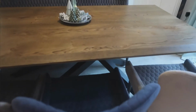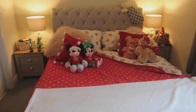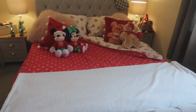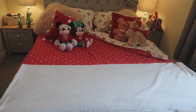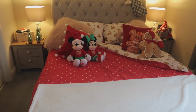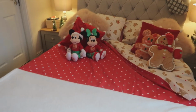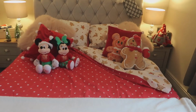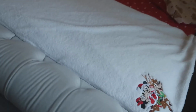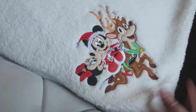Okay guys, so coming into the bedroom, this is my kind of normal set out for my bedding. I absolutely love making my bed very festive for the Christmas season, as you can see here. I've brought a few little items. So this throw over, you can see this is from Shop Disney. I just love this design.